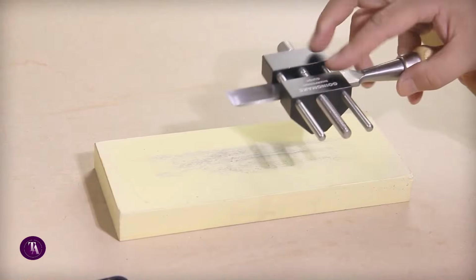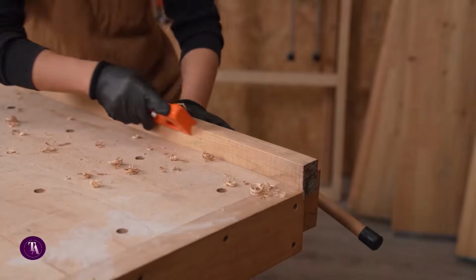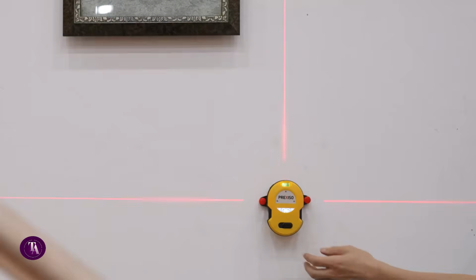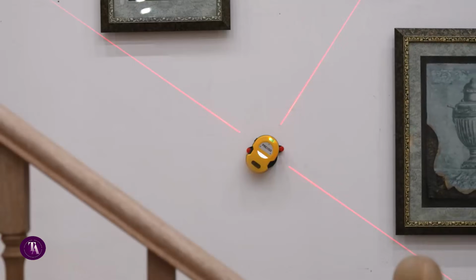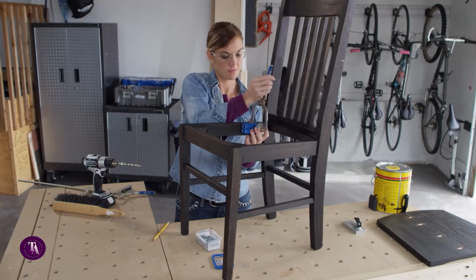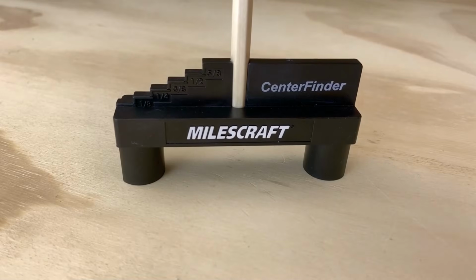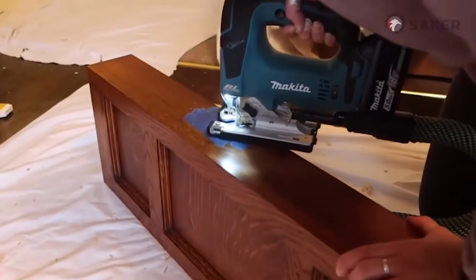Don't skip this video, because today we're revealing 25 woodworking gadgets you probably never knew existed. But once you see them, you'll want every single one in your workshop. From genius measuring tools to smart cutting gadgets and time-saving accessories, these upgrades can completely change the way you build. Whether you're a beginner or a pro woodworker, these tools will make your projects faster, cleaner, and way more fun.